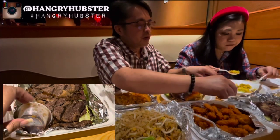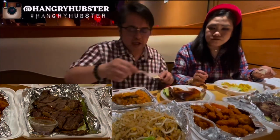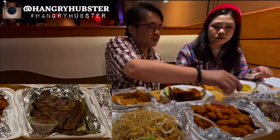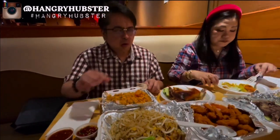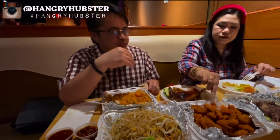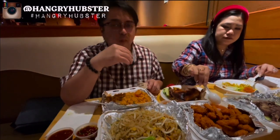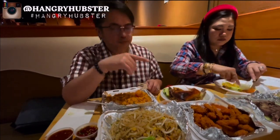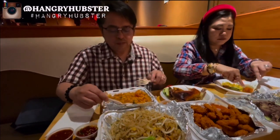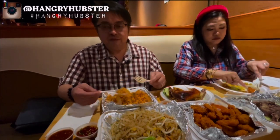Let's try the crying tiger, the grilled beef. Let's put some sauce in there. It's like a soy base with chili. Let's try it by itself. Tender. You got that vinegary soy taste from the sauce that complements the beef. It's really soft, tender, not really chewy at all. Oh, that's actually my wife's favorite right there. If we go to a different Thai restaurant, she always asks and checks if they have it.